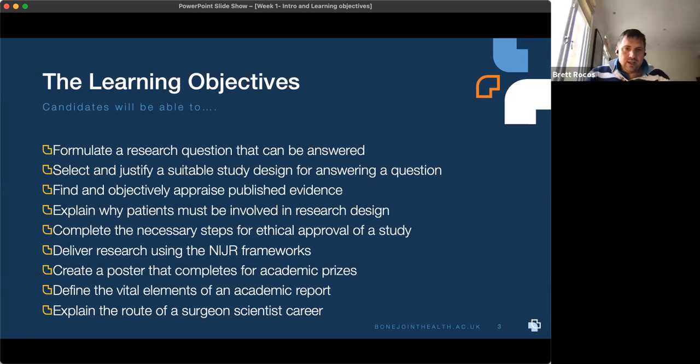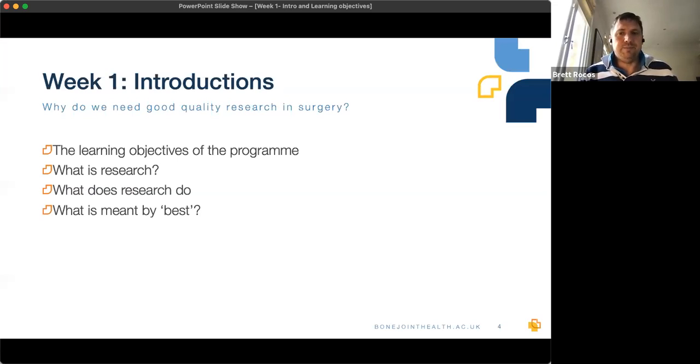And lastly, towards the end of the course, we're hopefully going to mug the brains of some of our very senior colleagues to tell you how they planned their route as a surgeon scientist or a clinical trialist and integrated good clinical practice with their abilities in academia. So we're going to try and cover quite a lot of ground, but hopefully you can see that we go from planning studies, through designing them, through delivering them, to then disseminating them, and how you can factor that into your career day to day.